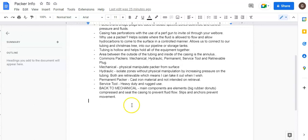And this is some more information on mechanical packers. Their main components are elements, big rubber donuts, which are used to compress and seal against the casing to prevent fluid flow, and they have slips and anchors to prevent movement. So when you go down and put the packer in, there are rubber elements, or donuts, on the side that basically block anything from flowing to the top, outside of that packer and tubing. And then the anchors latch on when you go down and help prevent it from continuing to slide down.